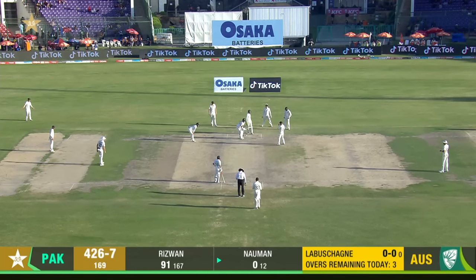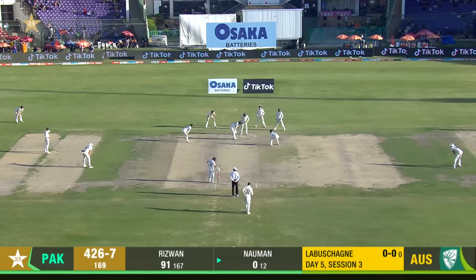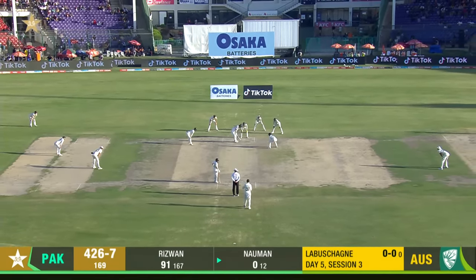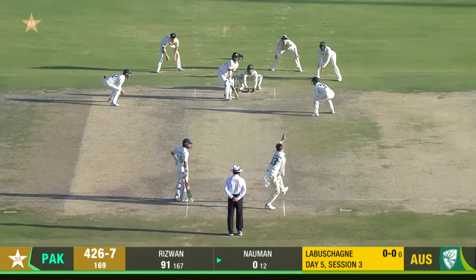Men are on the bat again. Silly point, slip, gully, leg slip. Also that short leg. Two catchers on the leg side for Nauman Ali. Catcher in the covers as well. Gives it a bit of a rip, does Labuschagne.